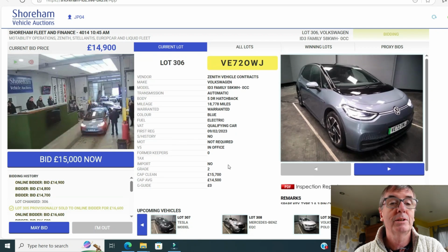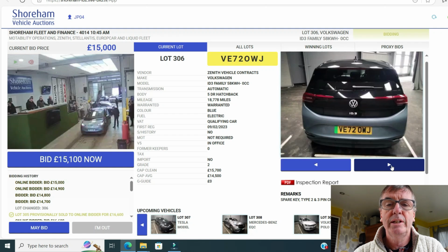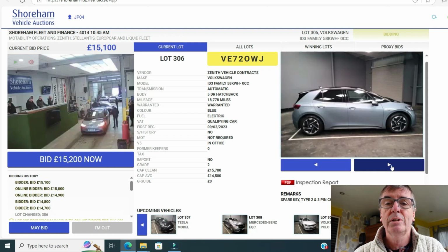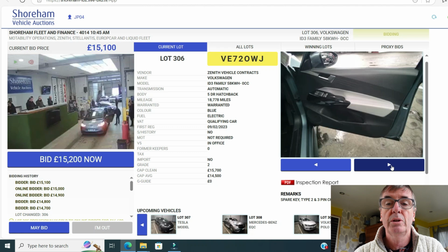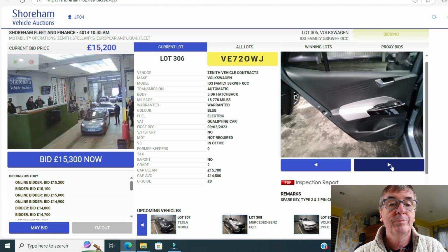14,500 pounds is its guide price. Grade 2. Got some nice wheels going on there. Not my favourite cars, the ID3. Looks a bit plasticky and brittle inside, but looks nice enough, nice and light and bright. 18,000 miles, 58 kilowatt hour, grade 2.